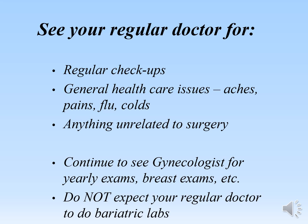What you want to see your regular doctor for are things that aren't related to your surgery. So you still want to see your regular doctor for regular checkups. Please go in and see your doctor within a month or so after your surgery just to check in, so they have kind of a baseline of where you are after your surgery. Then you see them just like you normally would every year for your physical exam, and if you develop any other medical problems, aches, pains, flus, colds, that kind of thing. Continue to see your gynecologist for yearly exams. Men, continue to see your urologist for prostate exams, that kind of thing.